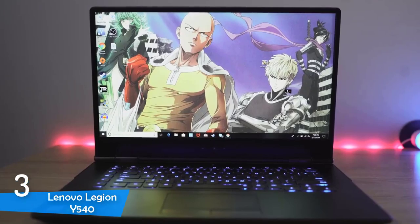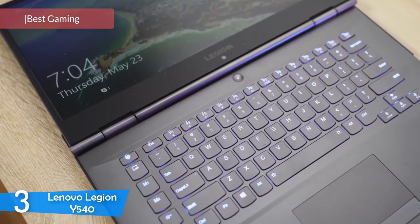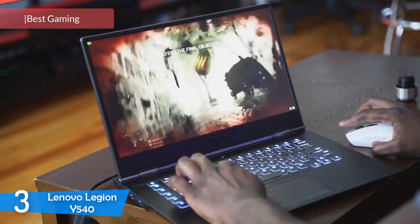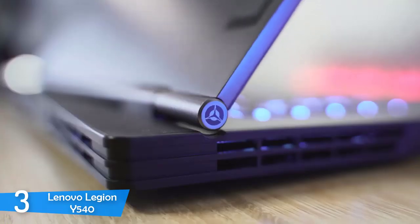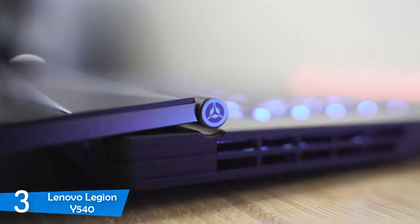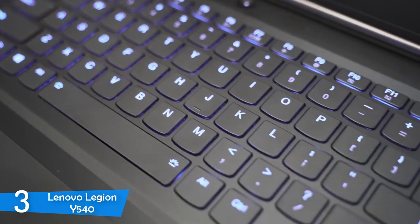At number 3, it's the Lenovo Legion Y540. If you're into gaming and want to give a try to a gaming laptop that can also deliver portability and productivity, you're in the right place, since the Lenovo Legion Y540 delivers just that. This laptop has a tasteful design for a gaming device, delivers a great keyboard, plenty of performance thanks to its high power parts, and it can also be upgraded in the future. Let's see what else this laptop offers.